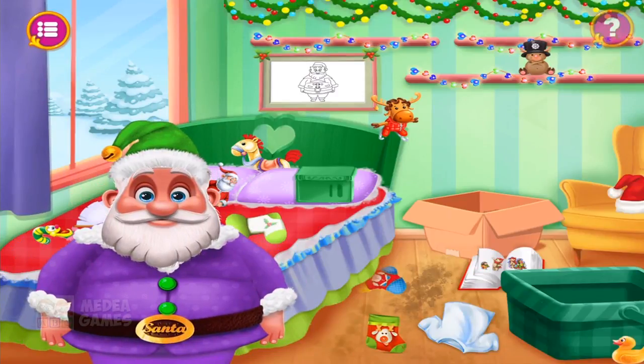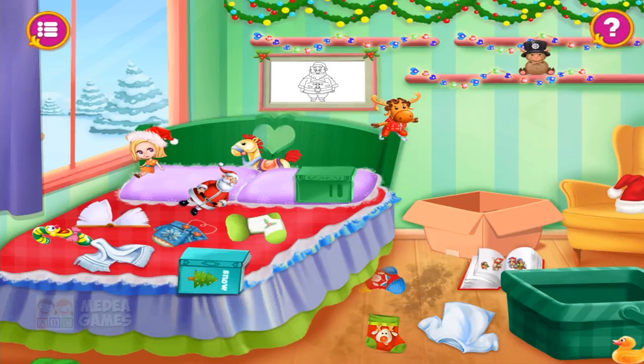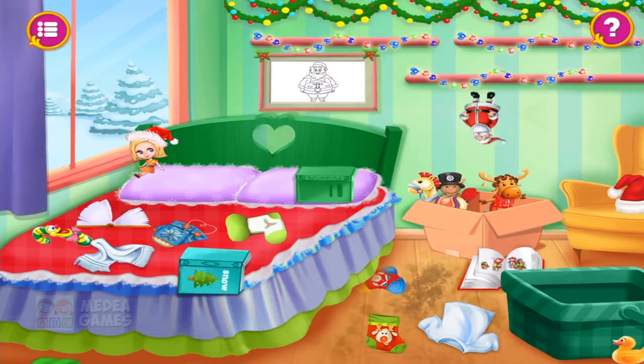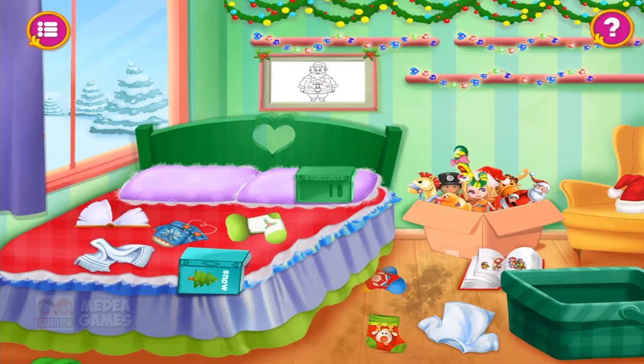This room looks so messy and dirty. Can you help me clean it up? Put all the toys in the brown box. Put all the clothes in the green box. Choose the right one. Wow! That's awesome! Well done!